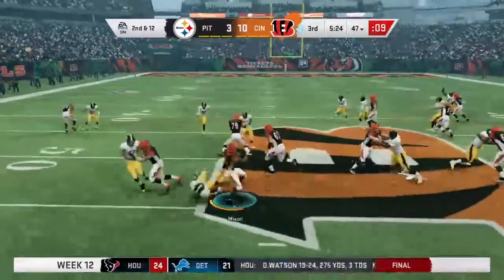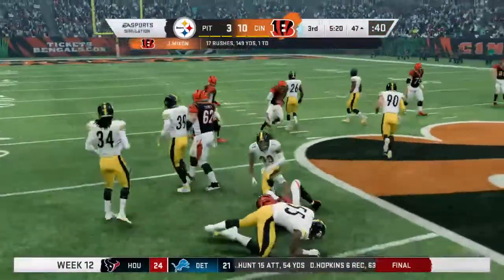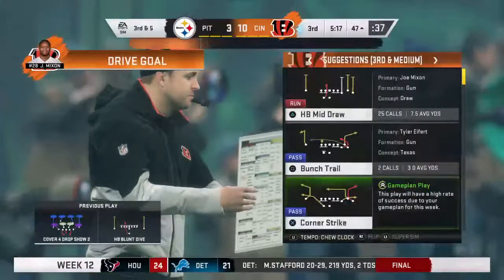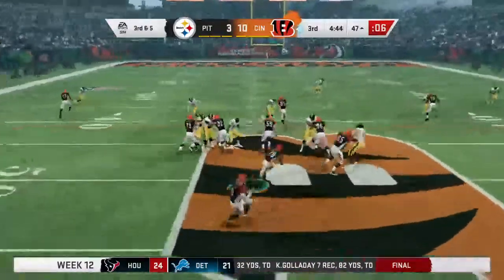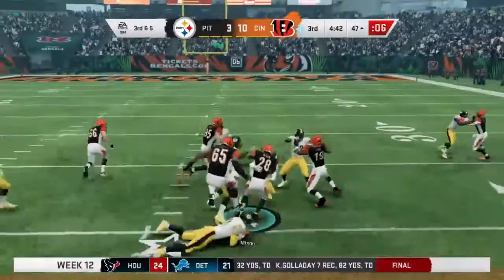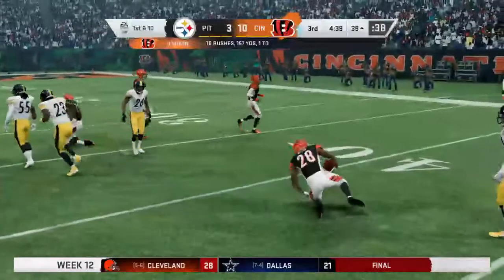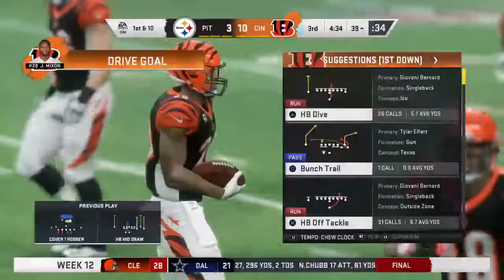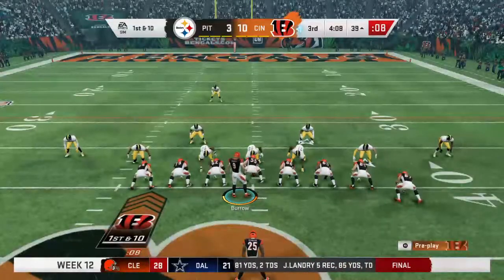On 2nd down now, Mixon. And he'll get this one across midfield and down into Steeler territory. It's really nice to see an offense that has enough confidence to run the football in that situation. I think that goes back to their practice and game planning. They've seen things on tape and in previous games that led them to believe that even in a long-distance situation, they can still run the football and gain enough yardage to put themselves in a good spot on 3rd down. All runs on this drive so far.